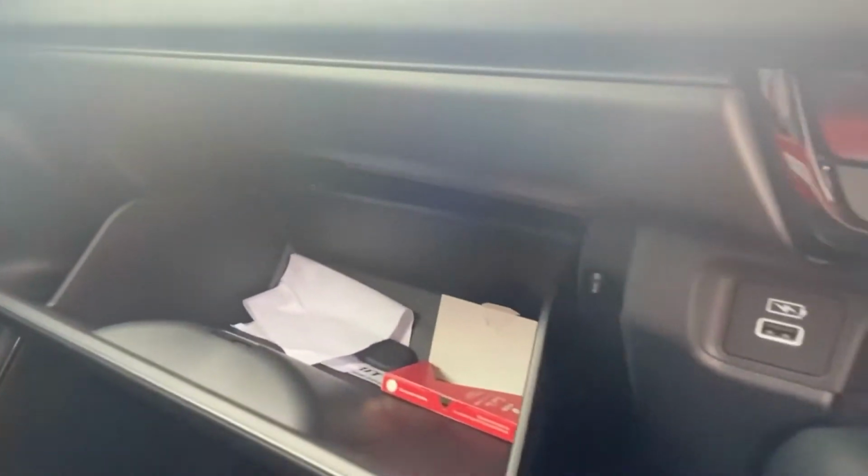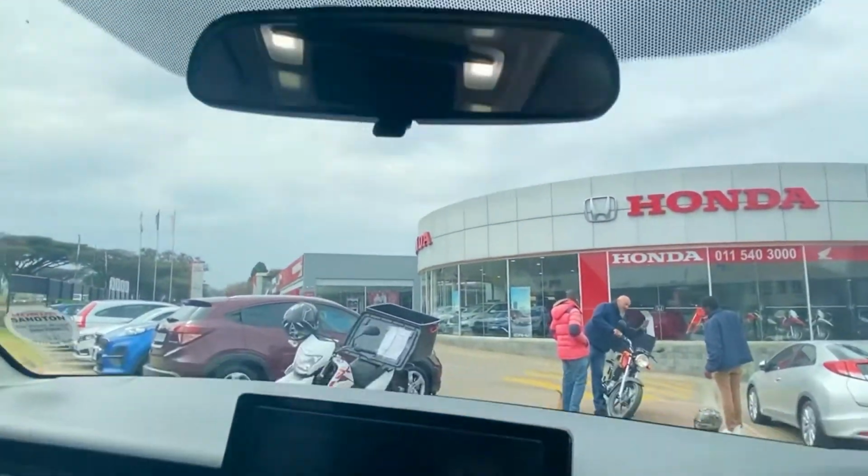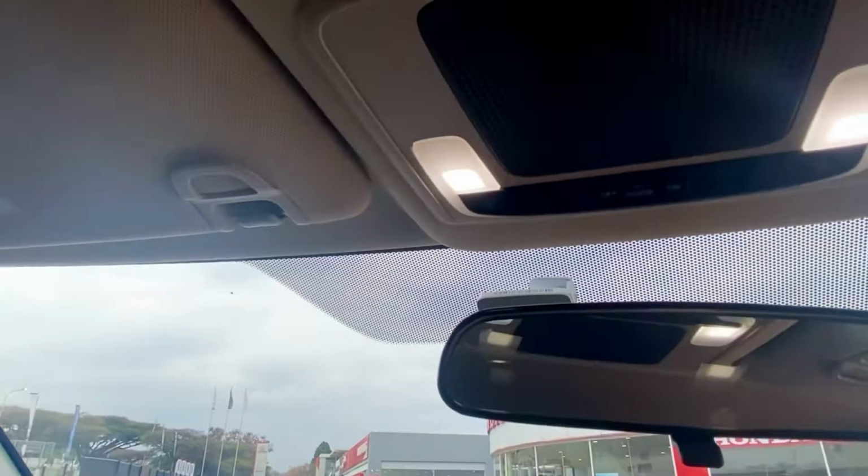So having a quick look over here, yeah, as you can tell, it's pretty good space. If you have your owner's manual there, you probably won't be using it anyway. So yeah, it looks good up at the front. Let's have a quick look at what's going on in the back.